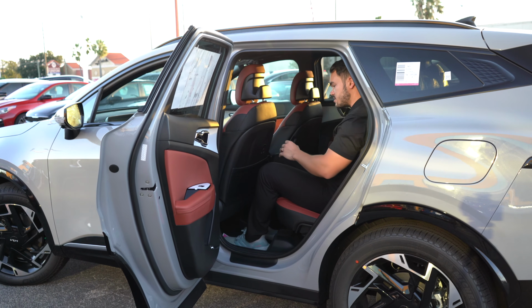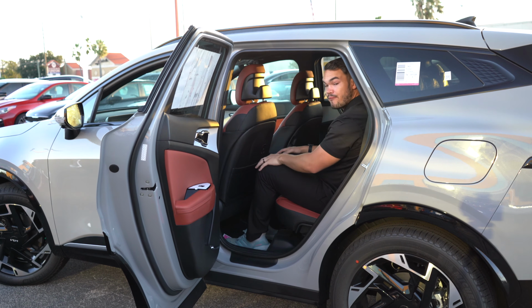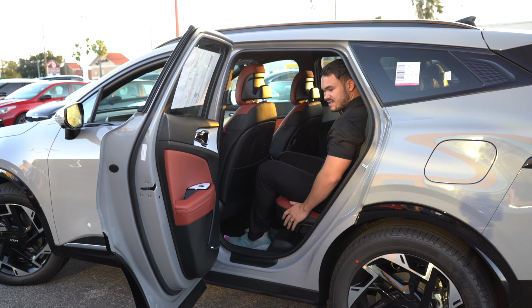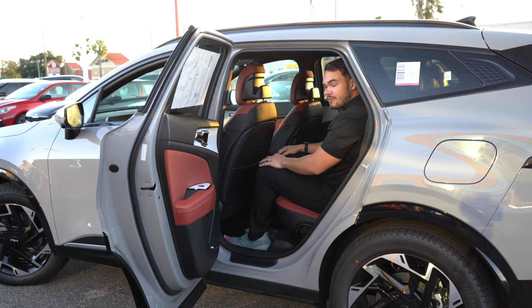So as far as space goes back here, I want to let you guys know that this front seat is exactly where I would put it. I'm 5'9", so I'm not a tall person, and I've got a ton of leg room back here. I've got a ton of headroom, which is nice, especially with the panoramic sunroof. And honestly, I feel comfortable. These seats are really nice. They're synthetic leather, so it's soft, it's supple, and it's a good place to be back here.